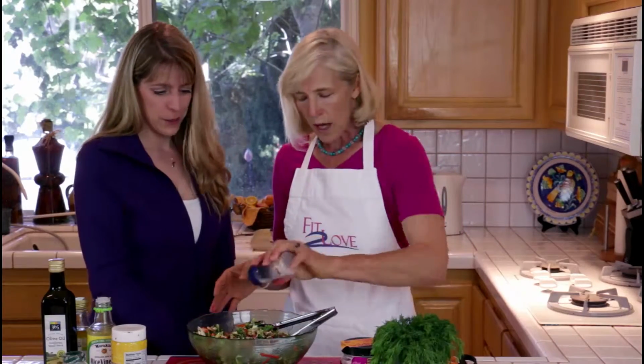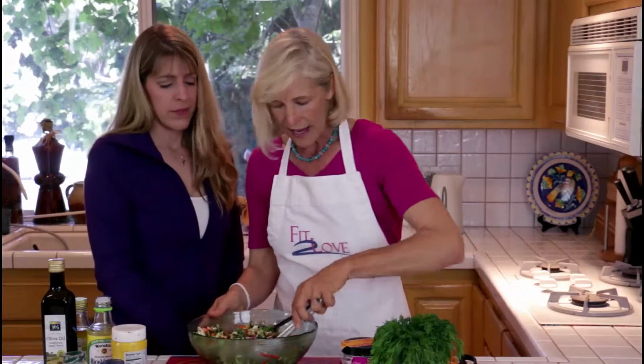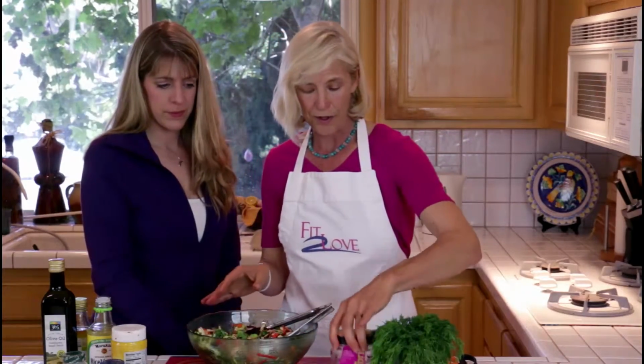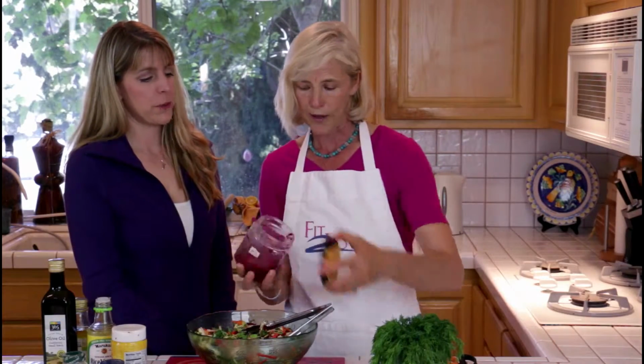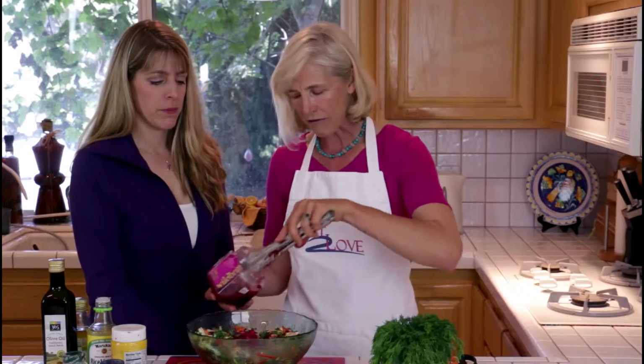Absolutely. I always add just a little bit of sea salt, just a couple of sprinkles of that. And then finally, like JJ was saying, if you had some pickled vegetables, I didn't happen to have any on hand right now, but I buy a brand I like a lot. It's called Wild Brine. It's a pickled beet and carrot, beet and sauerkraut salad. If you had some, this is going to give a nice sour flavor.